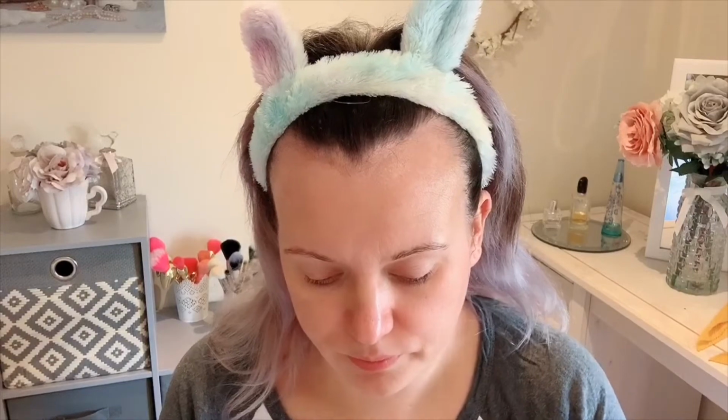I'm actually going to use, just because I want to make sure I've got no oily residue left on my skin whatsoever before I put the mask on, I'm actually going to use this as a toner. I want to make sure I've got a really clean base so I can properly test this out.